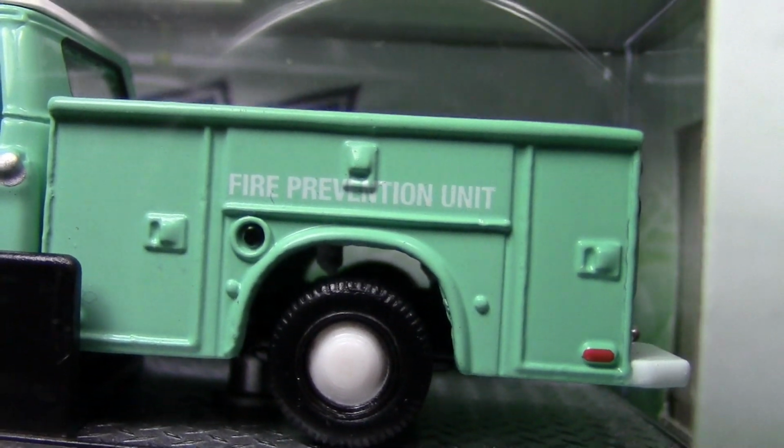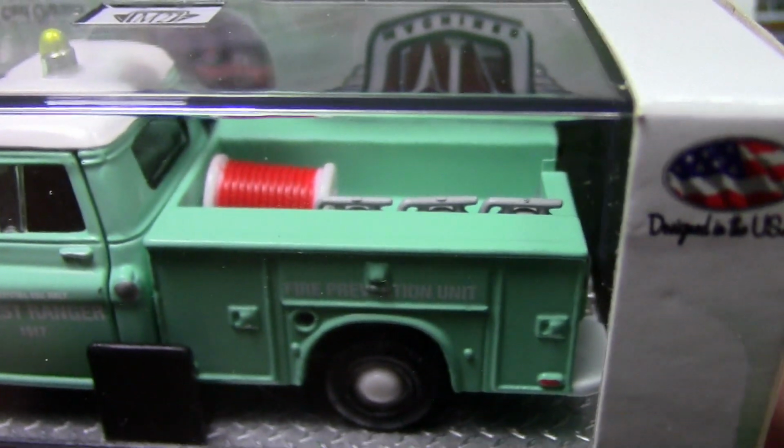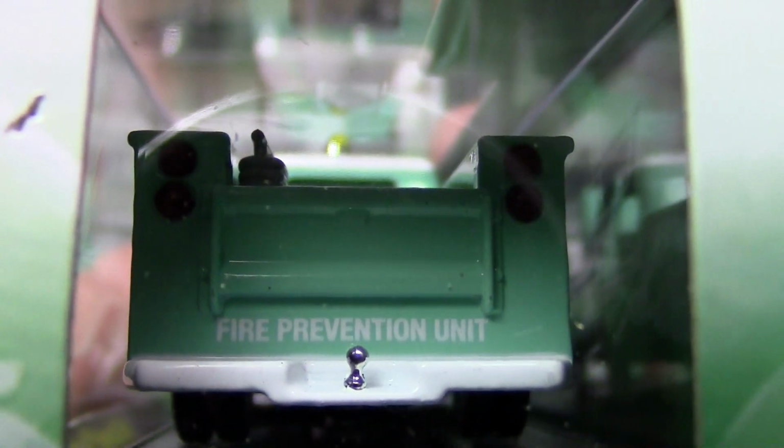Fire prevention unit. And I love the red fire hose. Looks like a little spool back there of a red fire hose. Perfect color contrast there between the green and the red. And then you've also got the 3 water tank things in the back there. And here's the rear of that one.